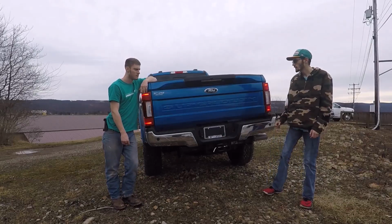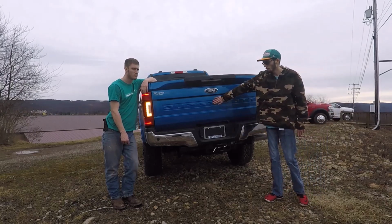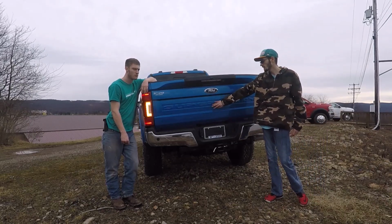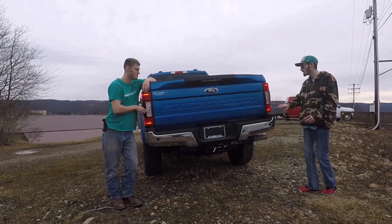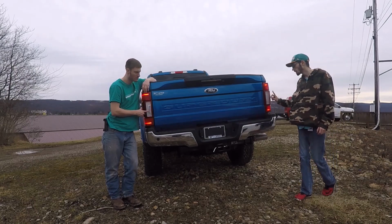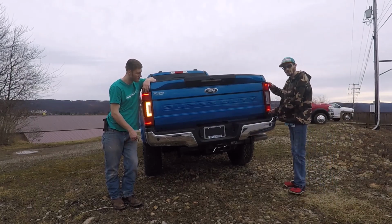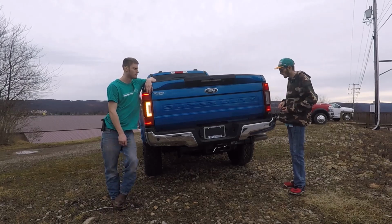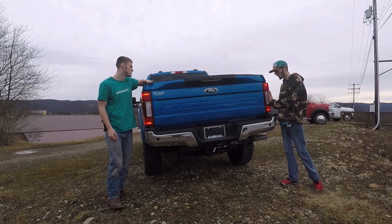So guys, coming around to the rear end of the Super Duty, you can see there's a couple of changes. The Super Duty is now emblazoned into the tailgate. You have full LED taillights, just like up front. Even the reverse lights are LEDs, which is absolutely awesome. But you can see that these taillights are actually a bit bigger than the last one. And the blind spot sensor is just a little bit bigger.